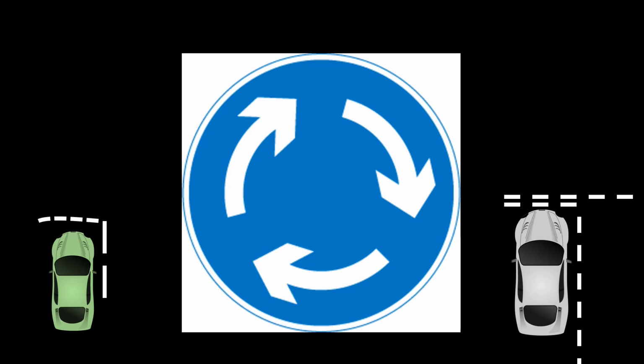The dotted line on the road, usually a single but occasionally a double line, tells you that you must give way to traffic coming from the right. Essentially, this means give way to anyone who is about to drive across the front of your bonnet. The highway code also says that you must drive around the central markings, not straight over them.